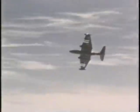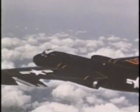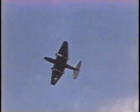This is a Martin B-57 bomber. Hundreds of this type of aircraft flew with the United States Air Force Tactical Air Command in various bombing and other related functions for over 2 decades of successful service. The model also served with the Air Forces of Taiwan and Pakistan, and in both cases, as with those in the U.S. service, saw combat with distinction.